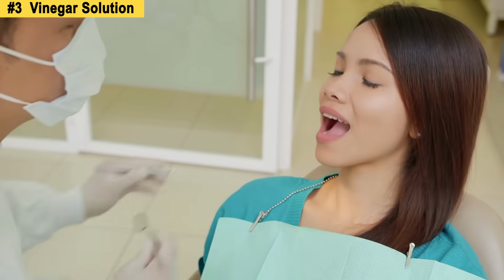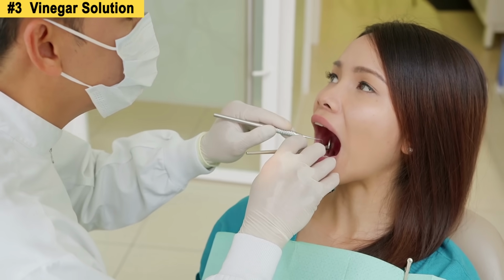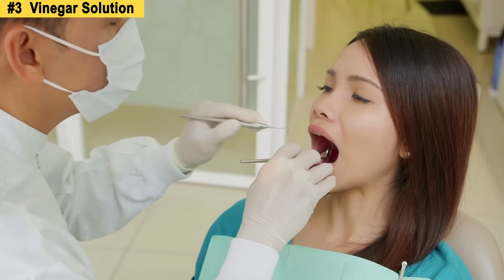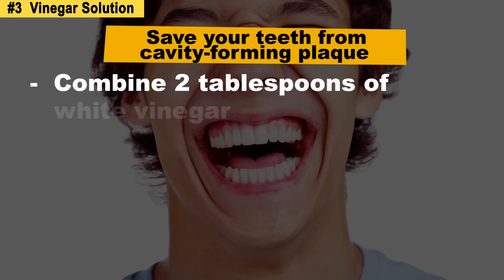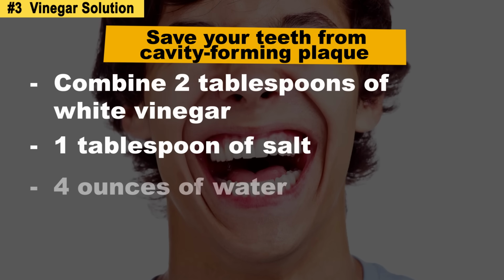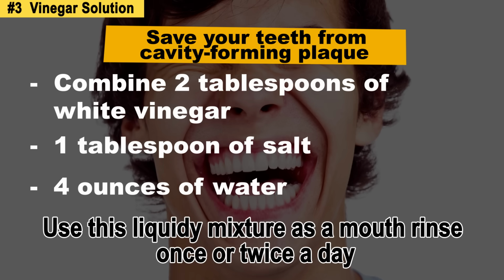In 2014, the International Journal of Advanced Health Sciences published the results of a study claiming that vinegar was much more effective for dissolving plaque than glycerin or distilled water. So if you're ready to save your teeth from cavity-forming plaque, then combine 2 tablespoons of white vinegar, 1 tablespoon of salt, and 4 ounces of water. Use this liquidy mixture as a mouth rinse once or twice a day.